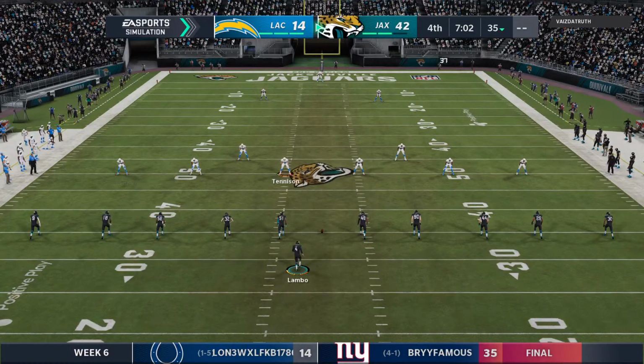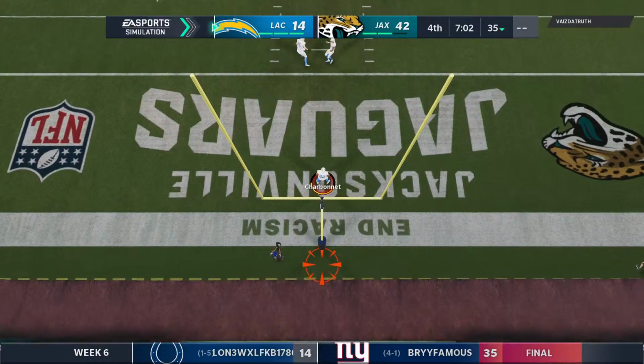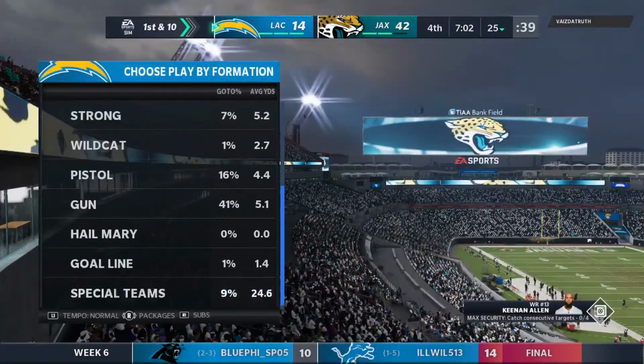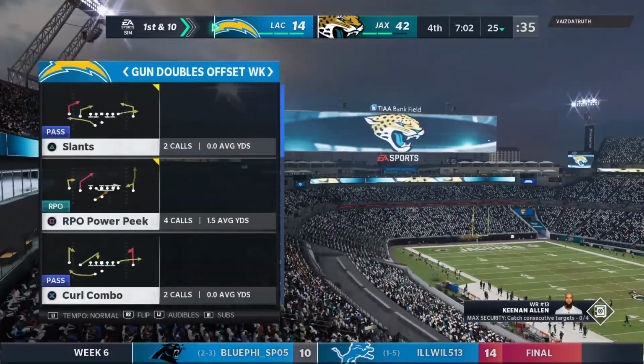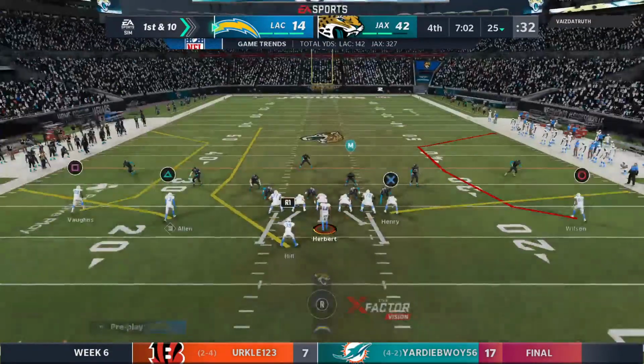And Lambeau now, after the touchdown, he'll kick this one away. And they will not get a chance to return this one as it's through the end zone for a touchback. 5-yard line. The Charger drive about to get going.